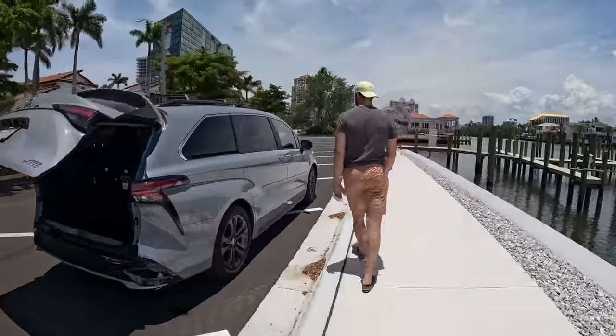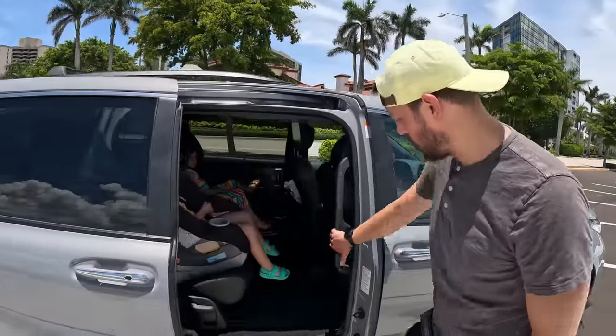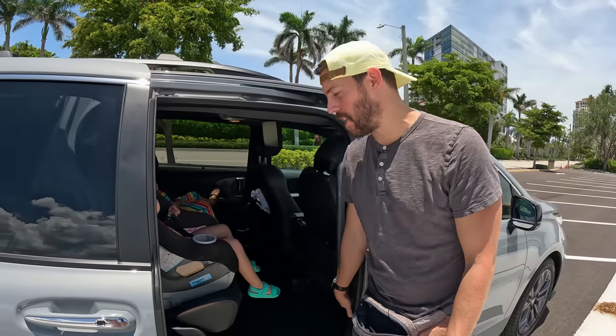All right, and let's open this up again. This time I'm just gonna press this button. There's lots of different ways to open this door. I love it. Huge handle here. The button, the traditional button to open and close the doors all the way down here. It's a little awkward. I actually have to bend over a little bit to get to it.